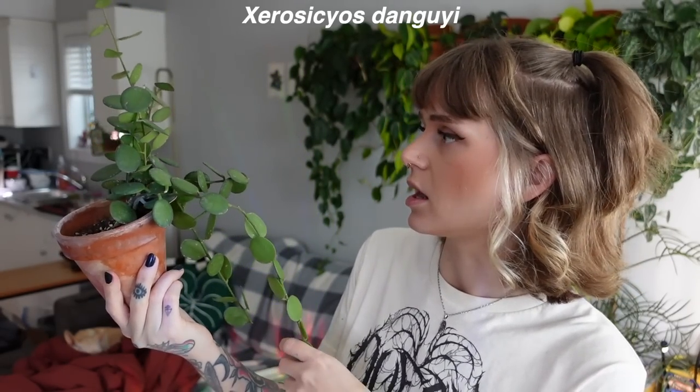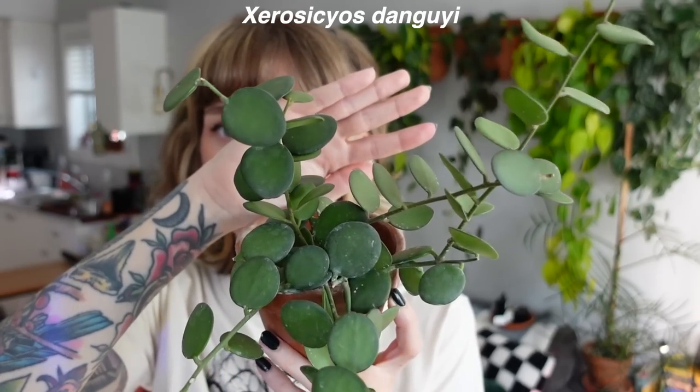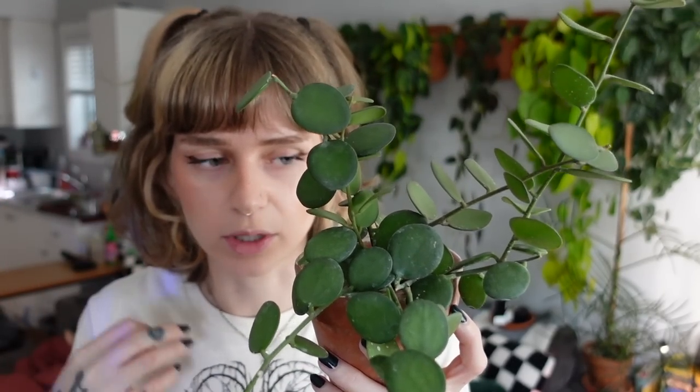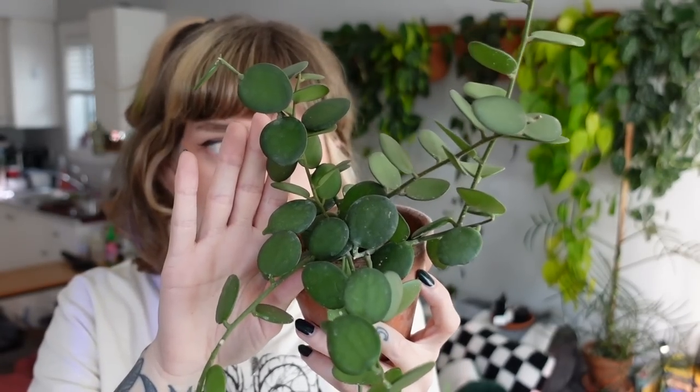This is my silver dollar vine, and it's like a vining succulent with very round leaves. I just think that this is so beautiful. I love round leaves. That's a feature in plants that I just really gravitate towards. So not only does it have these really cool round leaves, but it also has this silverish hue to it, that blue-green kind of color, which I also just adore in plants. So this is just such a perfect plant.